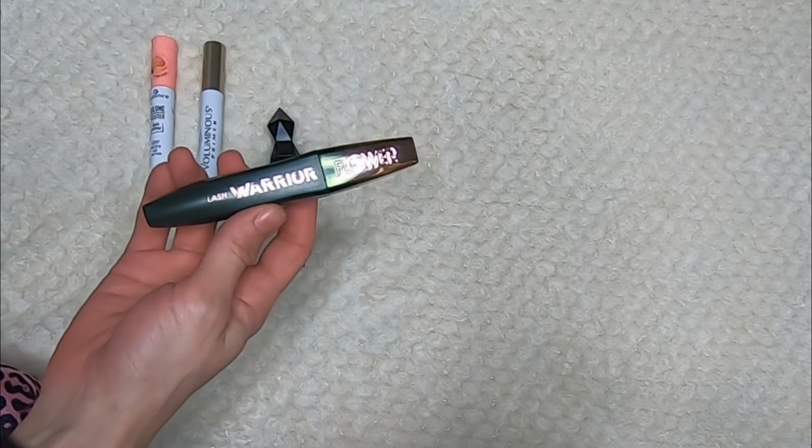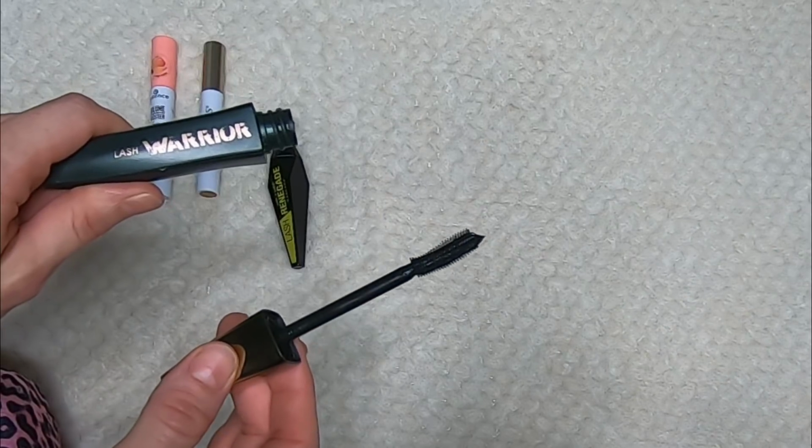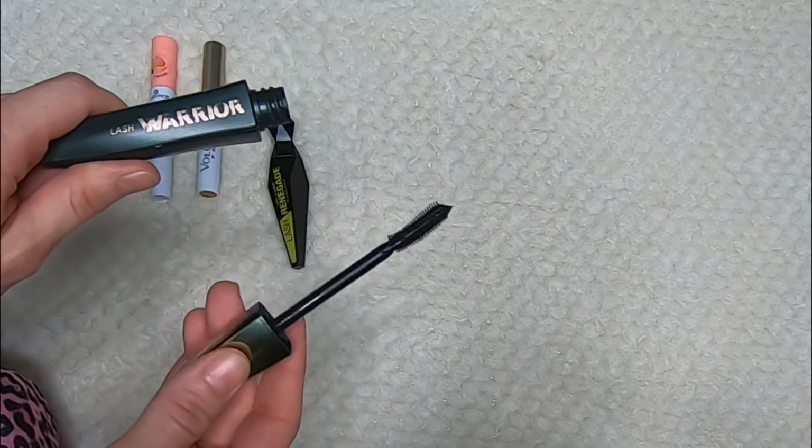This is the Flower Lash Warrior. To me, this mascara is a good compromise between that false lash effect and an everyday mascara. It definitely can be built up to more volume, but you can also just wear it daily.